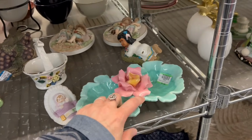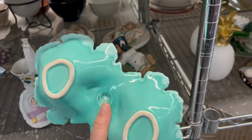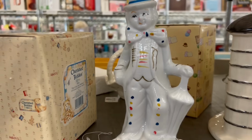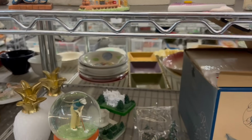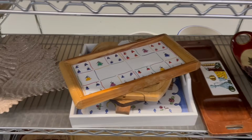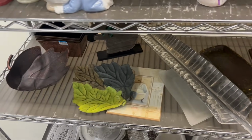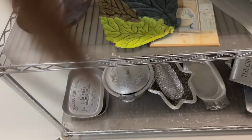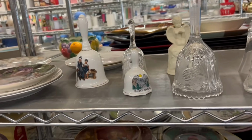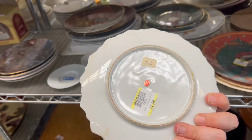Oh, this is cool. Has a chip. It's still really cool. Too bad. Other than that, it's in pretty good shape. Really funky. Oh my. It's kind of funny.